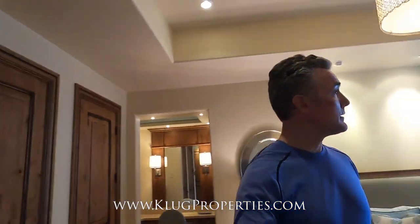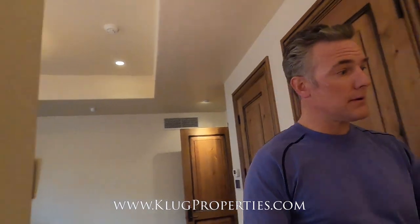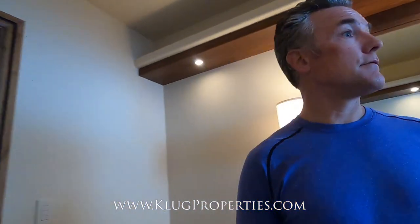Guest master suite right here with really generous spaces. Again, walks out to the slopes, a makeup area here, and a fantastic shower with bench and tons of space. One more bedroom to see, the end of the hall.